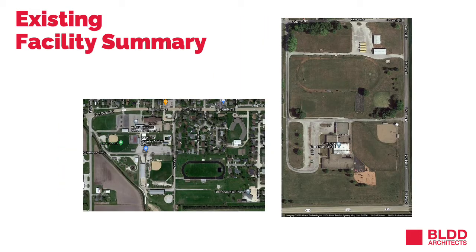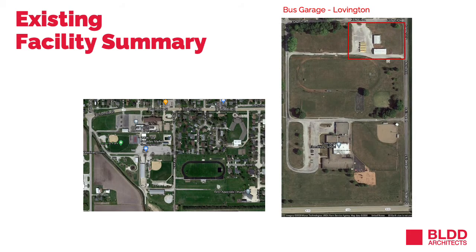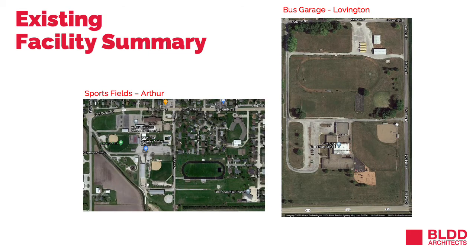Now that we understand our buildings, there are 2 additional sites to consider that support the district's transportation and sports fields. At the Lovington Grade School site is housed the bus garage, a large green space, sometimes used for practices, and the district's only baseball field, which is utilized by all ages. In Arthur, just a block from the high school site, is the stadium and track used by soccer and football. Softball currently utilizes a Park District field in Atwood for their competitive events.